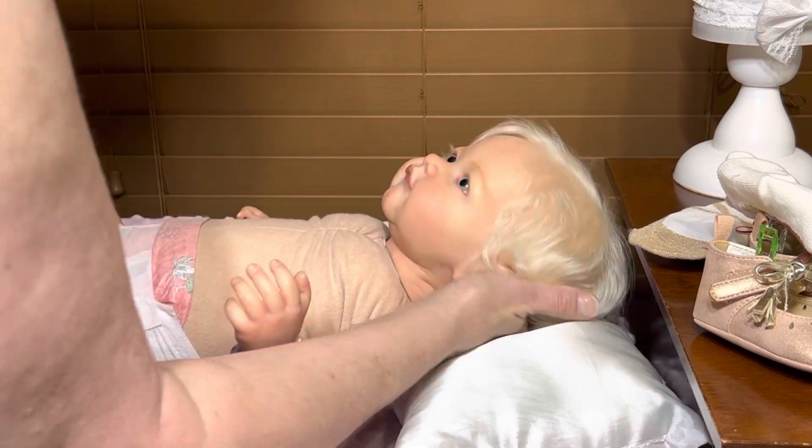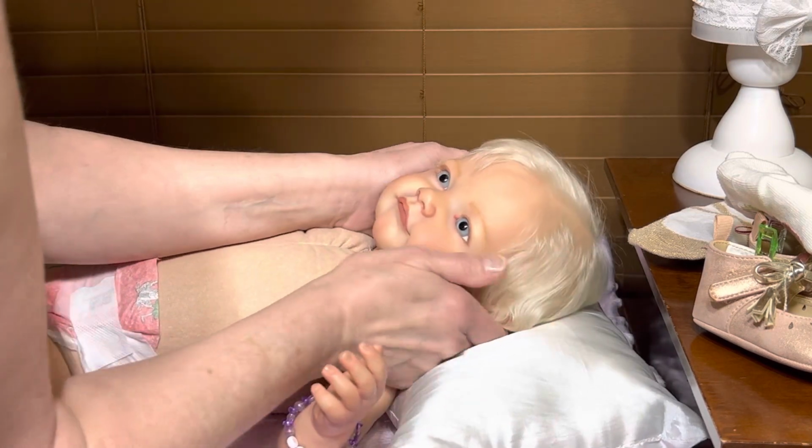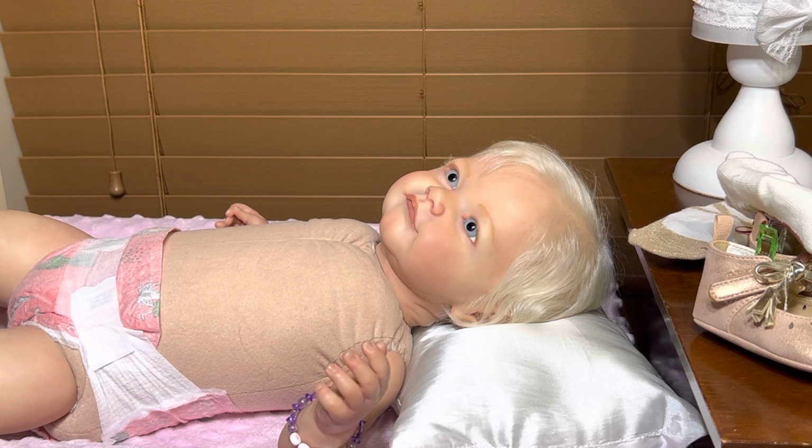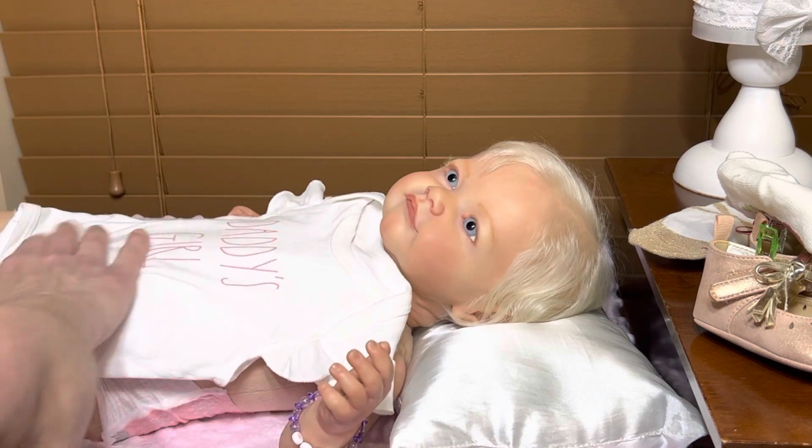Hi baby. Hi my baby. Okay, let's get you another diaper. Let's see here. Where can I put this? Put that right there. I'm gonna have to move Kinley out of the way so I can get to the onesies. Oh, sorry guys. Let me just grab something here. Alright, let's see. Nope, that's got a collar. That won't work. These sleeves will go down. Daddy's girl. Okay, that'll work.